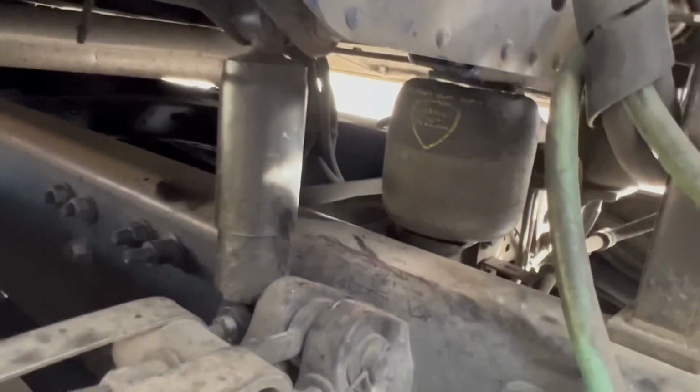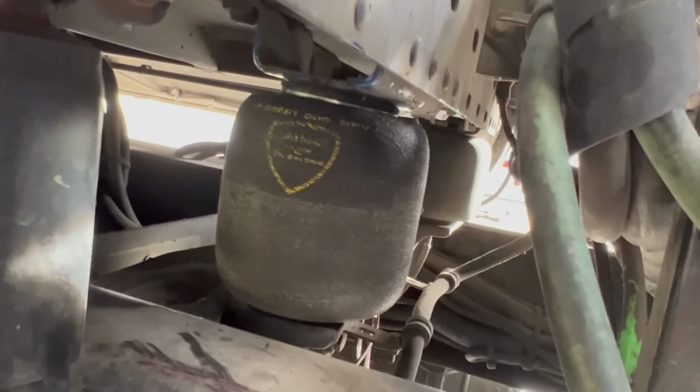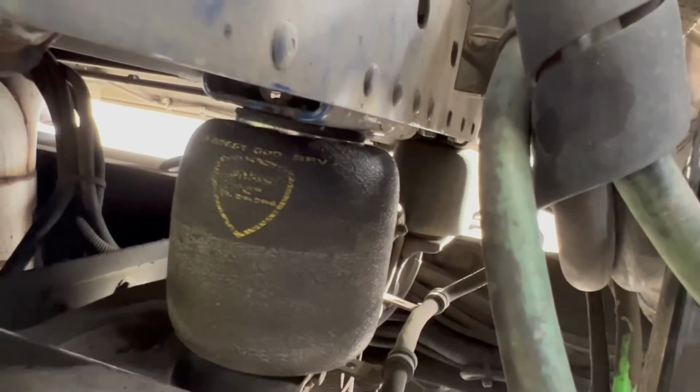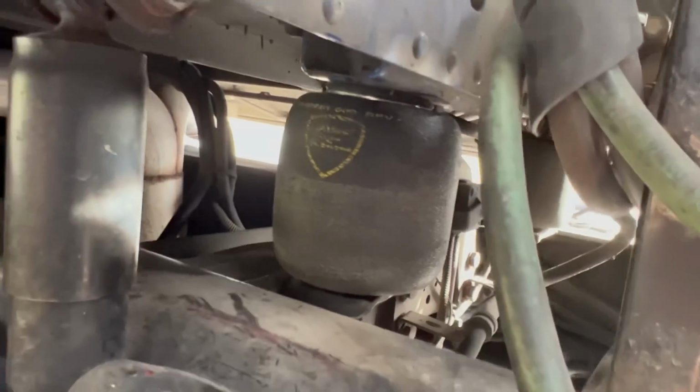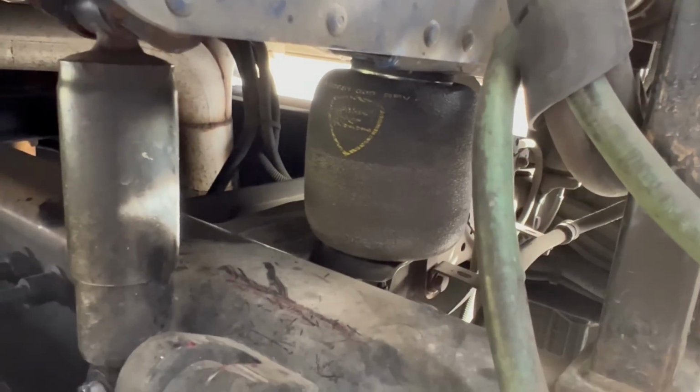Okay, so now without the bottle jack in the way, you can see the airbag's inflated, just like the one you can see on the other side over there. That's how quick and easy it is to replace one of these cab airbags. It's a beautiful thing. So again, a repair you shouldn't pay a shop to do. They're going to charge you $150 and 1 hour labor for that, plus the shop fees and tax and everything else, and you're paying for the airbag. So you're banging on 200 bucks.